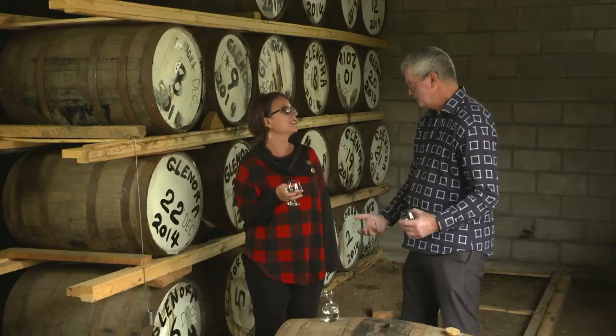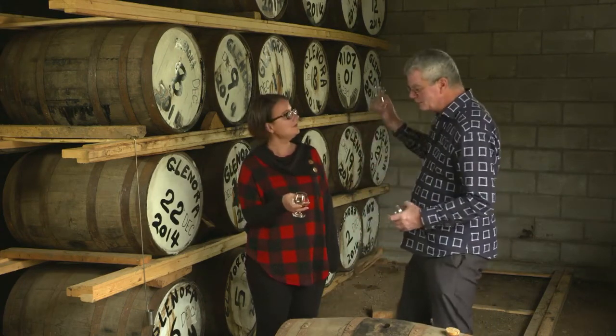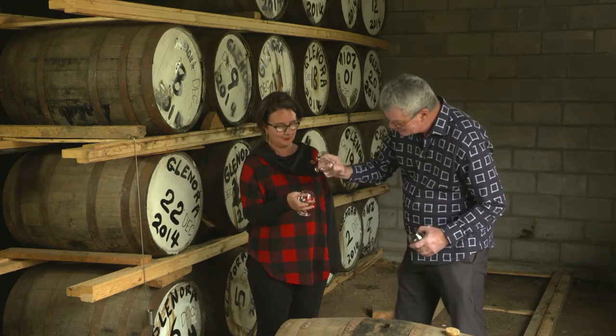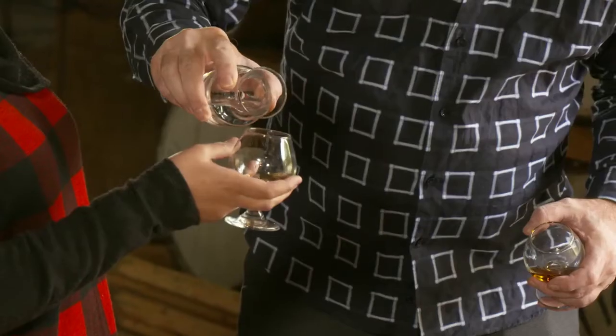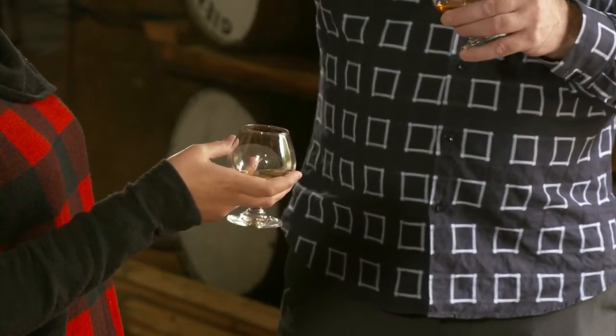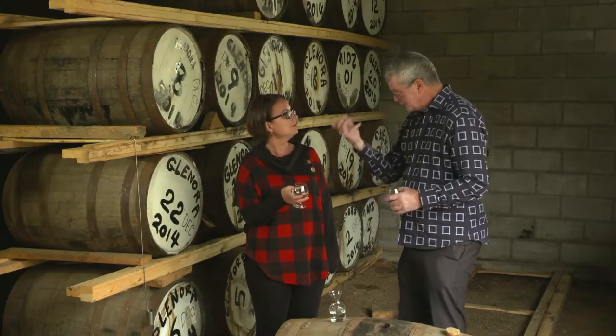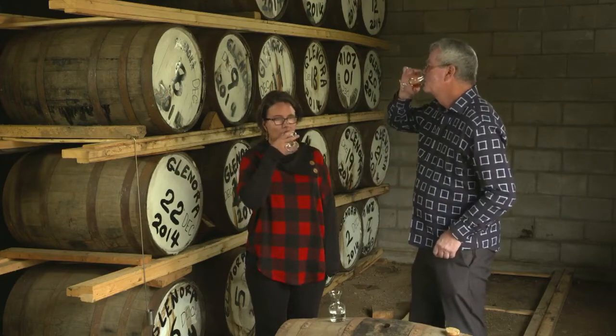Mm-hmm. And so what we want to do is we want to knock down the alcohol or knock out that issue a little bit so that we can enjoy the flavors a bit more. Now, I brought some water up with me. And so what we're going to do is I'm just going to take just that little bit of water, just keep your glass where it is, and I'm going to just put that much water in it. Very little, just a couple of drops. So, taste it. Yeah, it cuts it down a bit. Now, mine is certainly where I would like it.